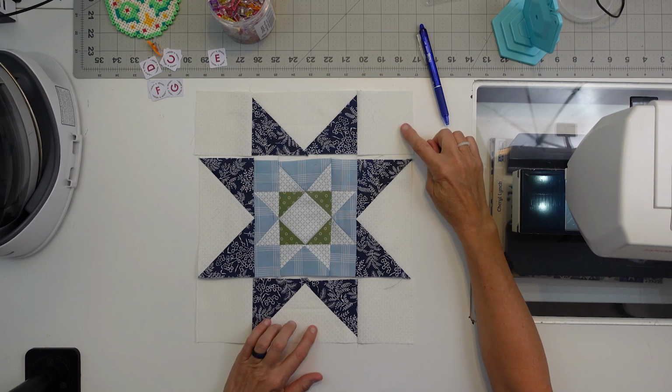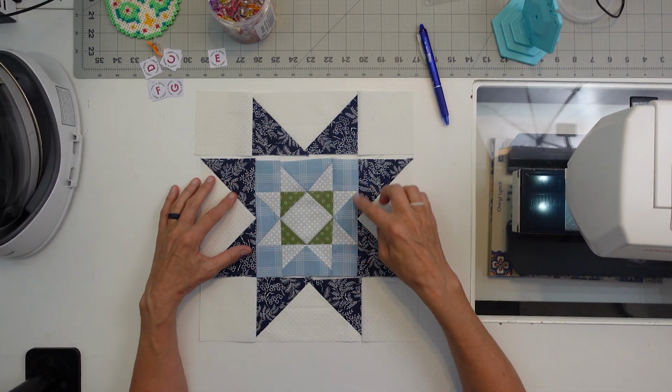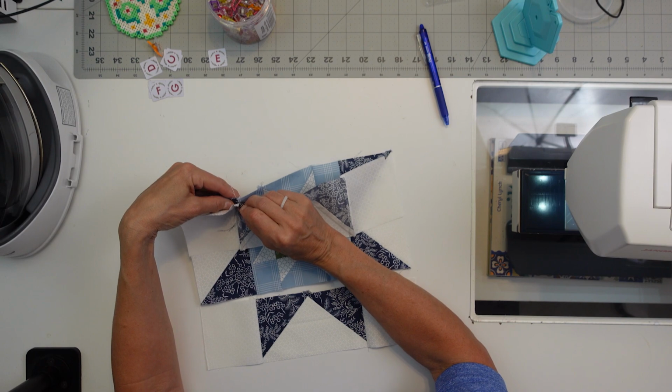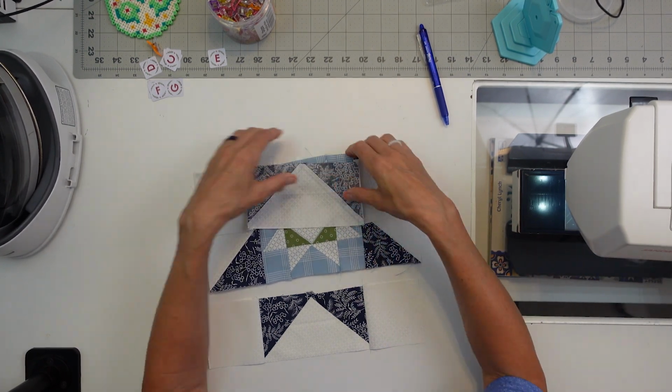All right, here's the 2 rows I did. Iron towards the patches, and then the center row, it has the seams ironed open. So now all we need to match are these seams that we just made. And then our block's going to be done.